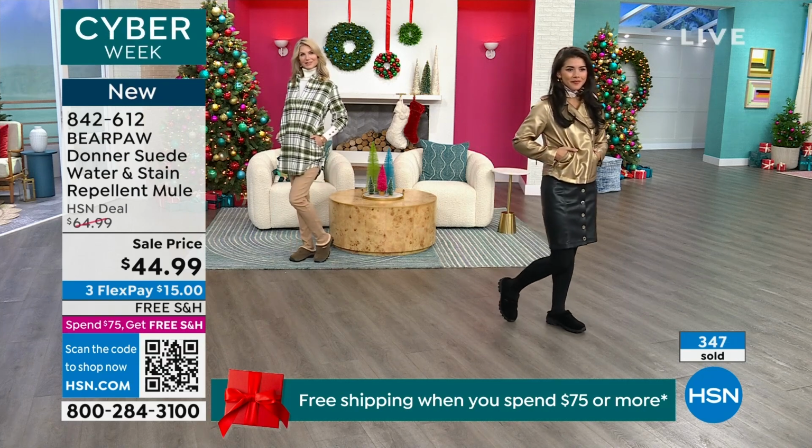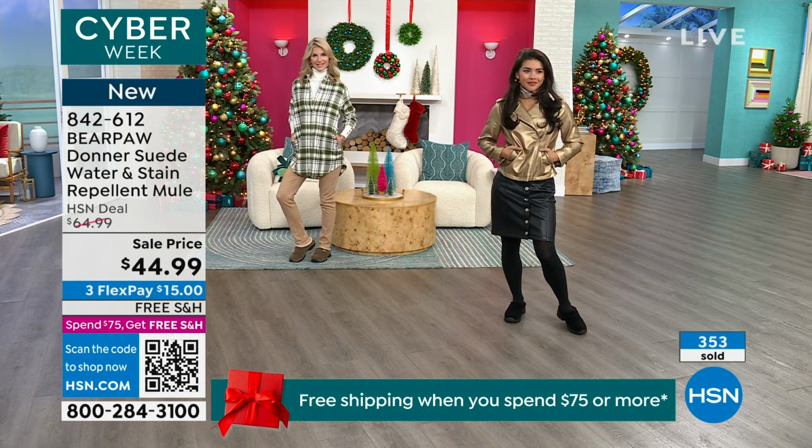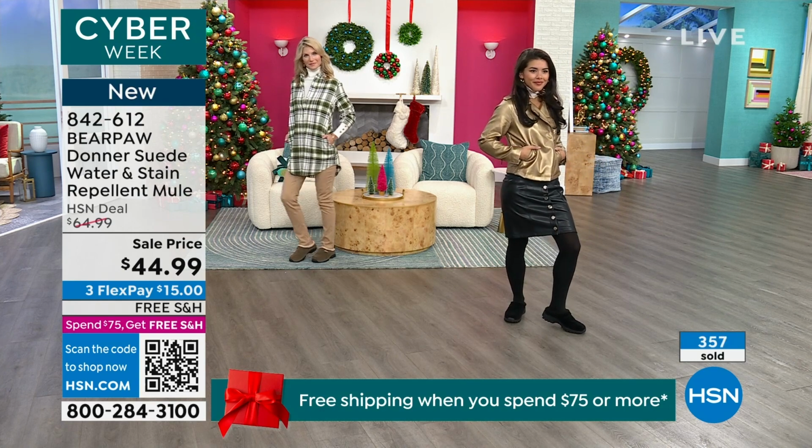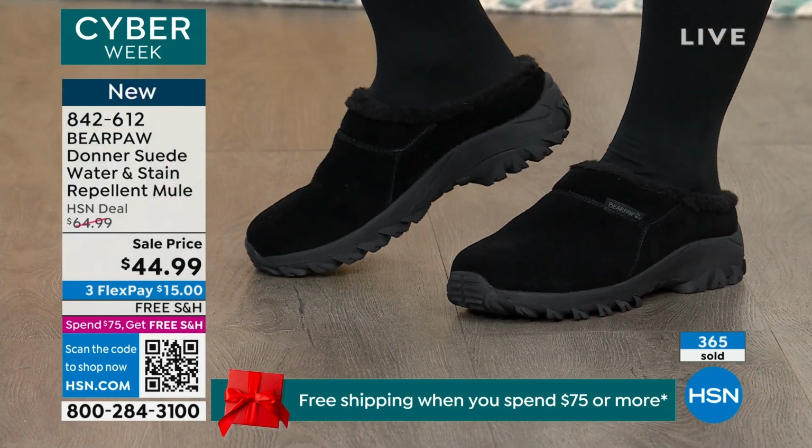Yeah, and of course the black. And then Cara looks great. I think that's a Jacqueline Smith jacket. I mean, that's a moto jacket that looks, everything is styled so great. Yeah, that's the beauty of a mule too. You know what? You don't have to bend down. Nope. You slip your foot in, out the door you go.